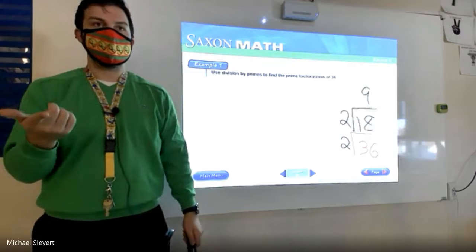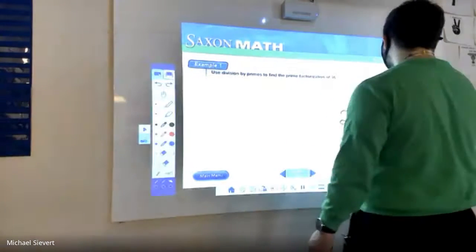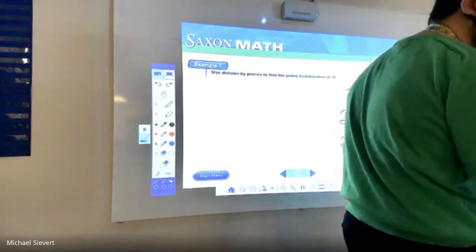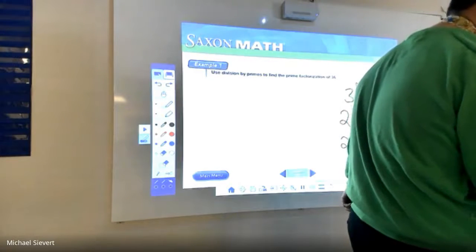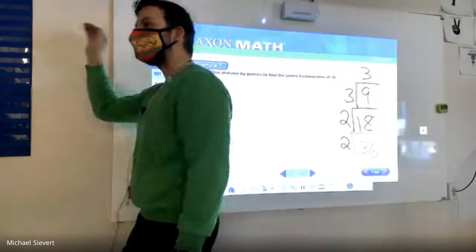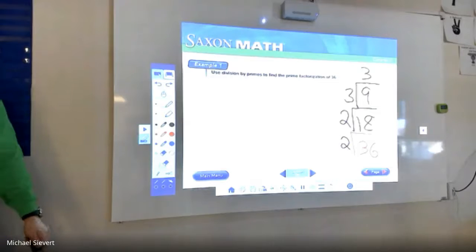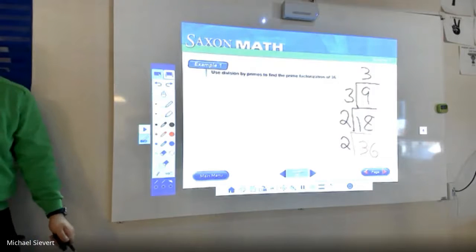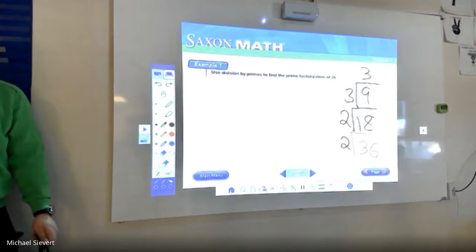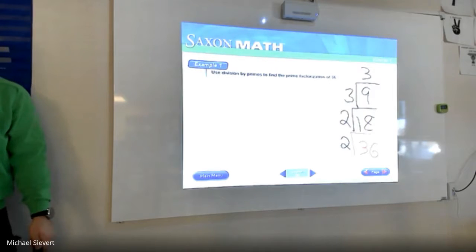Reese? 3. Correct. You can divide it by 3. Reese, since you're so confident, what do you get when you divide 9 by 3? 3. Correct. Now, we cannot stop until we get a 1 on top, because that's what we're really looking for. So, is 3 a prime number? Right? So we're going to divide 3 by what number to get to 1?